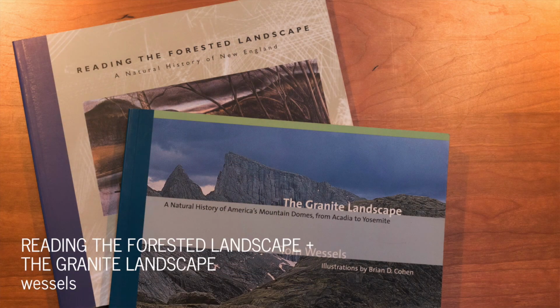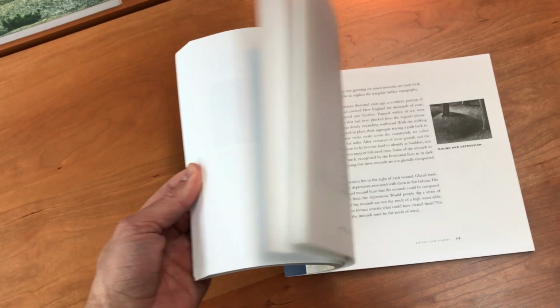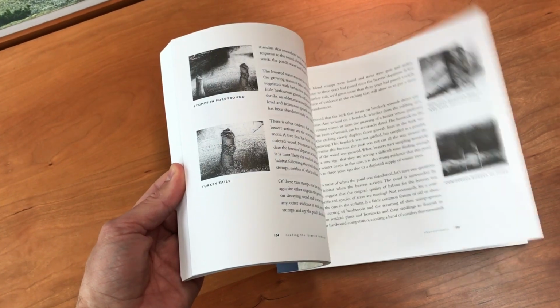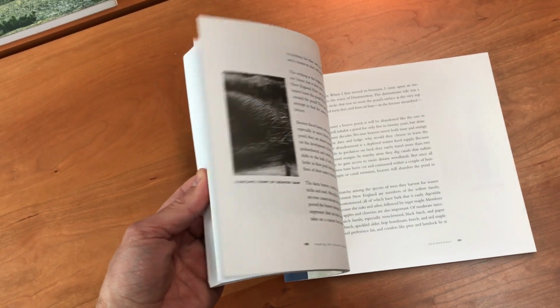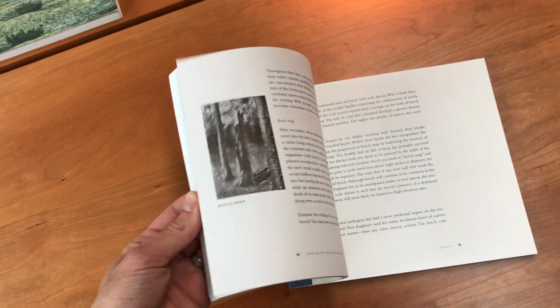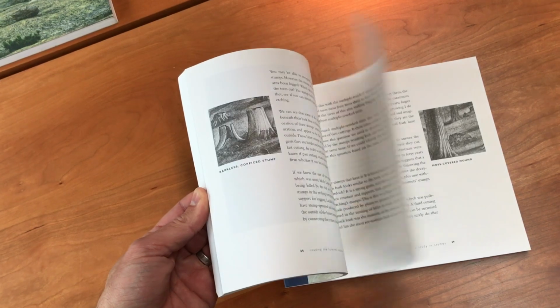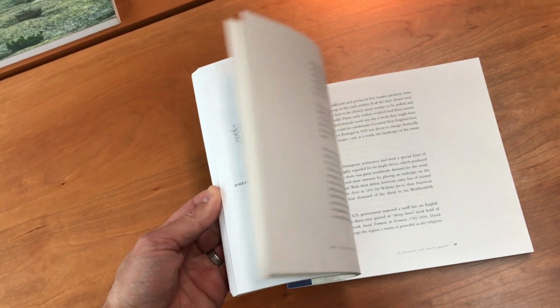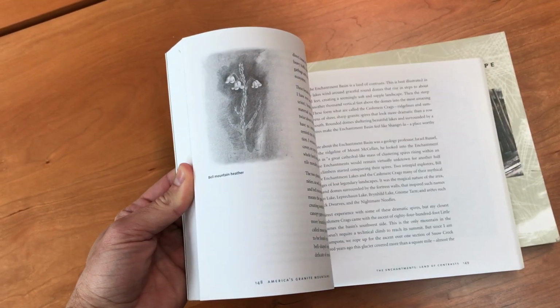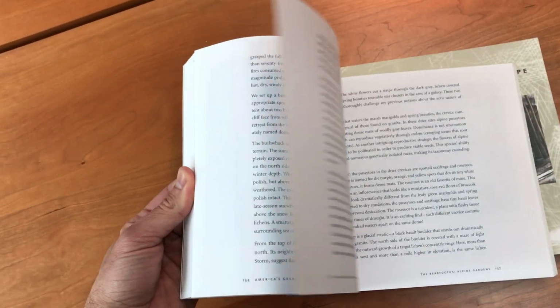Next up is Reading the Forested Landscape and The Granite Landscape. There's something about knowing everything that's shaped a place or what's happening beneath our superficial, often purely visual understanding of the world. These books nurture that for me. Understanding how trees rot, softwoods from the outside in, hardwoods from the inside out, or the evolution of a tree's bark forges this innate comprehension of materiality.